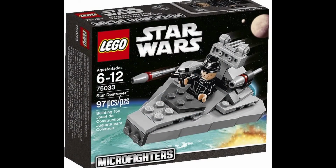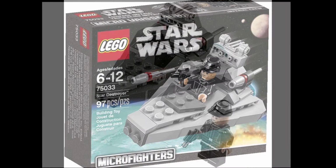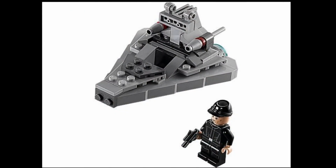At number 8, we do have 75033 Star Destroyer Microfighter. It includes 97 pieces, and it has one minifigure. This is one from the Series 1 series, and it did come out in 2014, again for $10. It's just an incredible ship itself with a cool crewmate minifigure, which is nice.